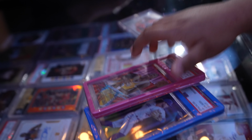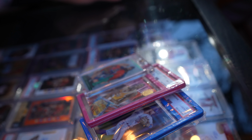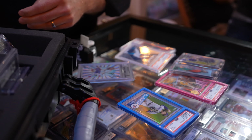So that puts us... This is 100, 160, and this is like 110, so like 270, and then this puts us at like 330. Okay, but you want me to go ahead and put that one back? Okay, that's fine. I don't want to make you trade anything you don't want to trade.